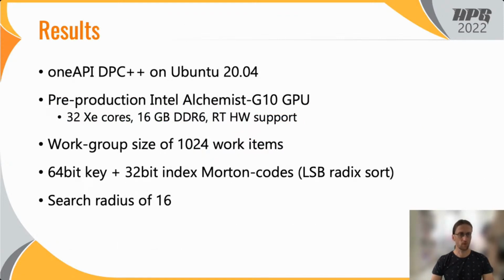Okay, it's time for some results. So we coded everything with the Data Parallel C++ compiler that Intel provides with the oneAPI toolkit, and ran everything on Ubuntu 20.04 Linux. In terms of hardware, we used the pre-production Intel Alchemist G10 GPU, which is a kind of a big one, right, with 32 Xe cores, 16 GB of GDDR6 and full ray tracing hardware support. In terms of workgroup size, we use the maximum, which is 1024. And with respect to Morton codes, we used really big ones, right, with a 64-bit key and 32-bit index because of quality reasons. For sorting, we used an optimized LSB radix sort implementation. And the default setting is to use a search radius of 16.